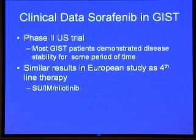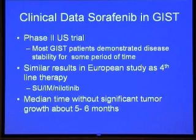There was a European study that actually looked at this agent as fourth-line therapy. So after receiving Imatinib, SU, which is sunitinib, or nilotinib, so these patients had all received 3 prior lines of therapy for GIST, and Sorafenib was then administered. And very similar results were found. Most patients, the tumor would stop growing for a period of time. The challenge always is, how long will that period of time last? And in some people, it was a number of months, a relatively short number, and in others it was longer. On average, it was about 5 to 6 months in actually both of these trials.